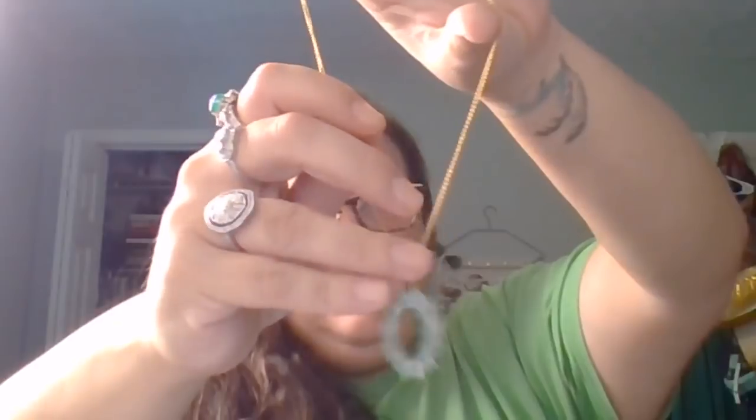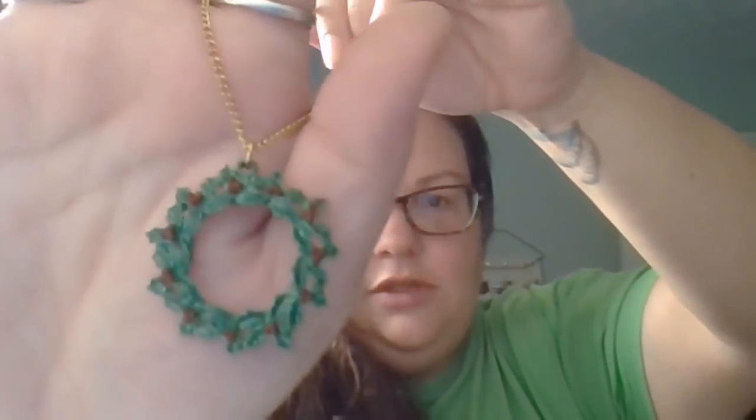Oh, that's the back side. It's twisted. Looks like that. And this says Jewels by Azor or something. I'm not sure. But very old box. I like the old boxes. Let me put that one to the side because I think that's one she sent.